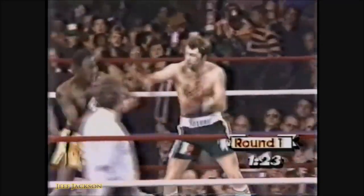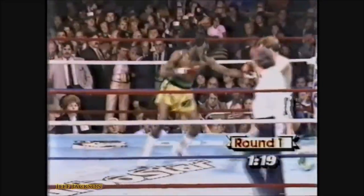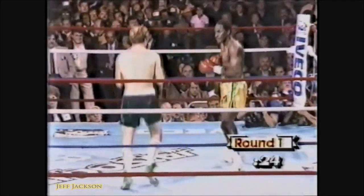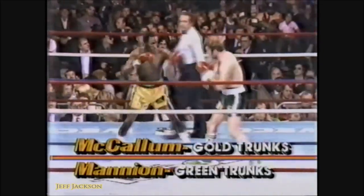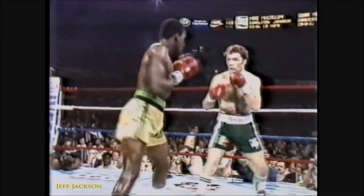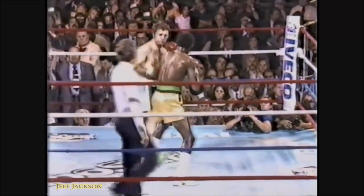And McCallum showing a good jab. Crowd support here in favor of Mannion. Once again, the left jab of Mike McCallum is starting to go to work on Sean Mannion. Worry about knocking you out. That's something to also look forward to. You notice when Sean Mannion reaches inside, the right hand grazes his chin.